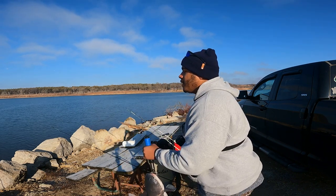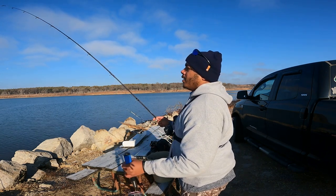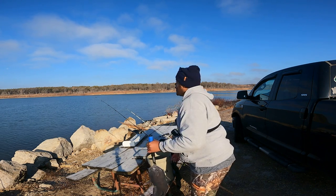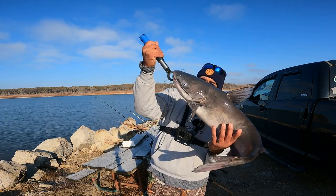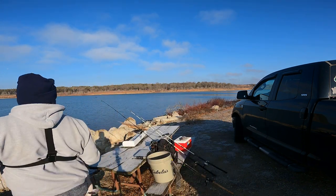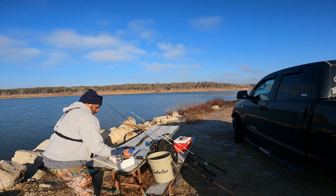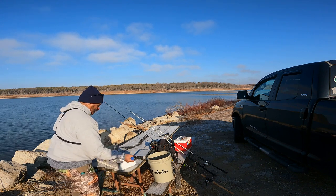I'm getting bit. Couldn't tell if I was getting bit on that rod. I think I'm getting bit on that rod. Anyway, let's see him again. Front camera died, so we're gonna have to do this from a distance. How big is he gonna go? Oh, he's definitely over 30 inches. We'll call him 31.